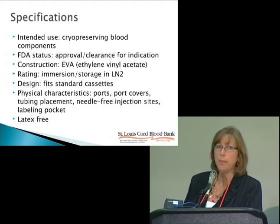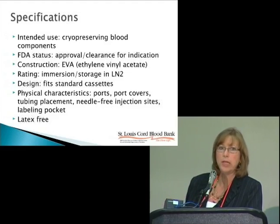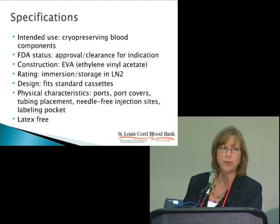Then was it a drop-in product for us? Could we just replace what we were already using and not have to change our product management configuration? Look at the physical characteristics like we talked about before, and we were also working on needle-free processing at that time too, so that was very important to us. And the labeling pocket to have something affixed to the product that would identify it, and latex-free, of course, was important.